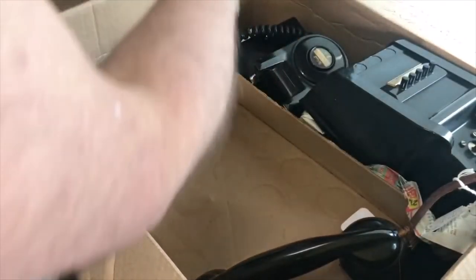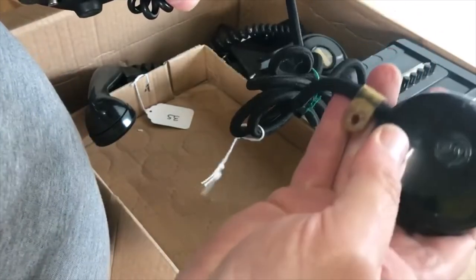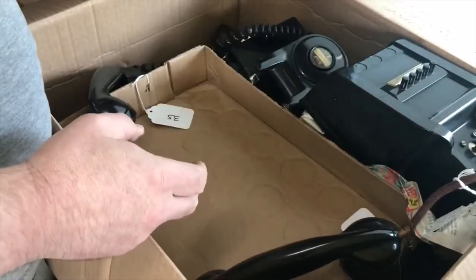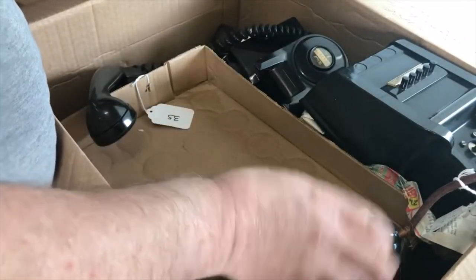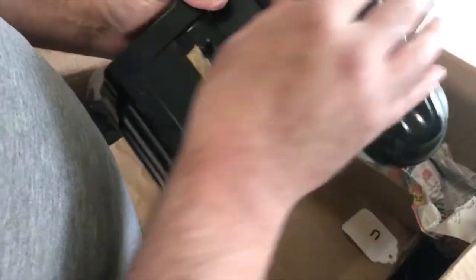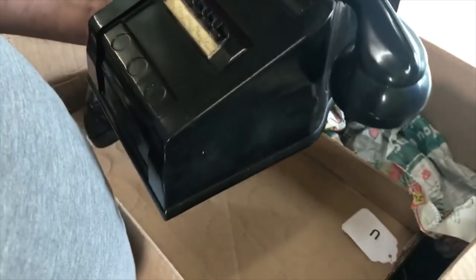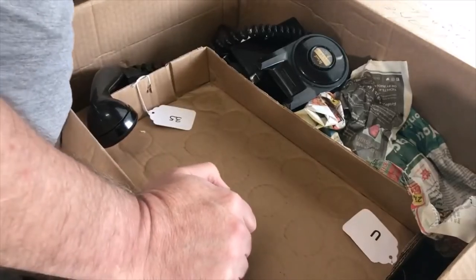Whoa. Guess there's a little... Oh yeah. I guess that's where it goes out to all the lines. Okay. And with this phone. Kind of an inter-office one as well. Big... huge honking thing. A big phone. And let's see. Another phone.